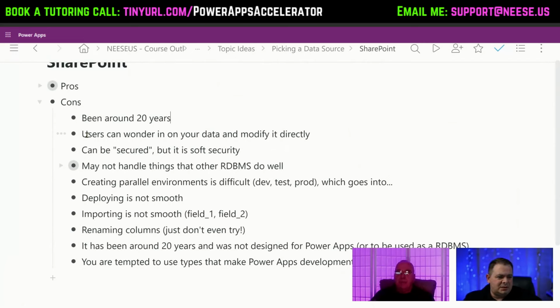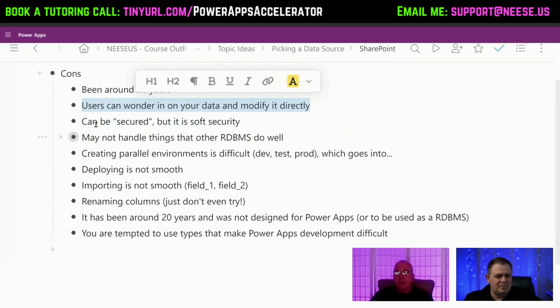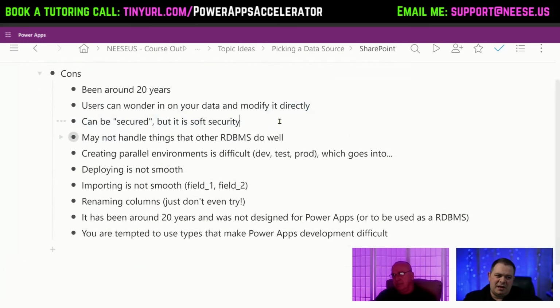But moving on to the cons, users can wander in your data and modify it directly. So that's what we were trying to keep them from doing a few minutes ago. It can be secured, but it's what maybe you or me, we'd call that soft security. So what I like to do when I build apps is create a separate site and put all the lists in there. And I don't tell the users, oh, hey, you've got access to the site. They need access to the site. They need to be able to add and edit records, because with a Power App, it passes through the credentials of the user to SharePoint. So they have to have access to do those.